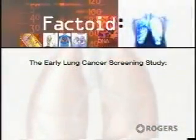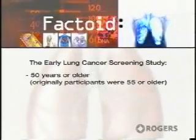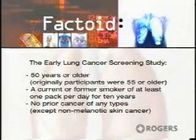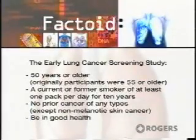What the early lung cancer screening study is hoping to achieve with the use of CT scans is the ability to diagnose the disease at a much earlier stage, which would result in a higher cure rate. To be eligible for the study, one must be 50 years or older. Originally, participants were 55 or older. A current or former smoker of at least 1 pack per day for 10 years. No prior cancer of any types except non-melanotic skin cancer, and be in good health.